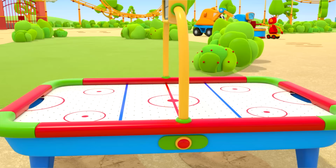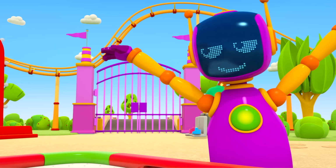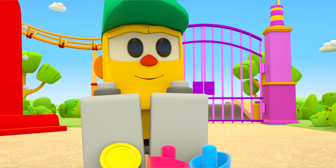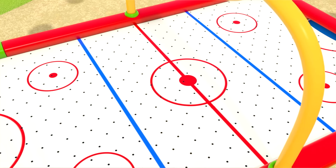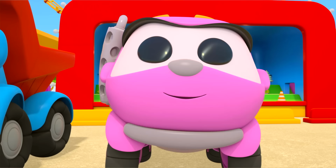Hooray! Hooray! And the robots are ready to play. The paddles and the puck. Let the game begin!